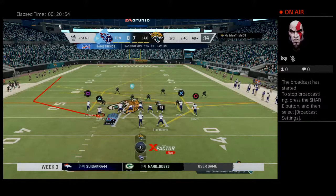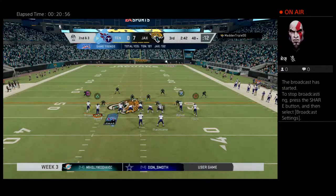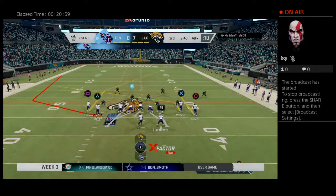Mike 5-4. Hey, pick it up, defense. Let's go. Check.